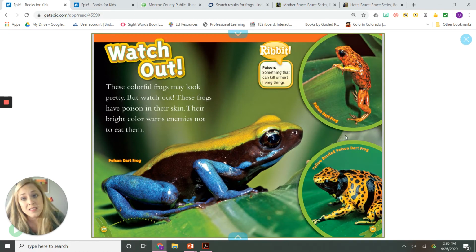Watch out. These colorful frogs may look pretty, but watch out. These frogs have poison in their skin. Their bright color warns enemies not to eat them. Ooh, we heard our word poison. Let's go talk about it.